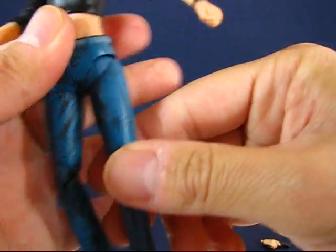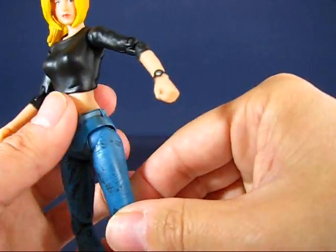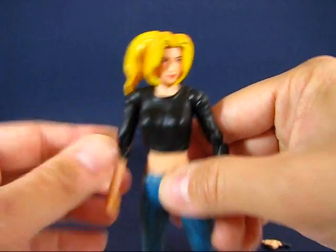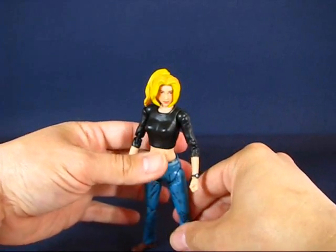Overall, it's a decent figure. It's a decent figure of a shorter female, which is kind of neat because not all females are the same size, and not all figures are the same size. So it's kind of neat to have a variety of figures in different sizes.